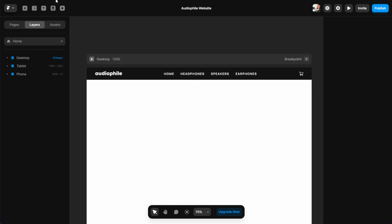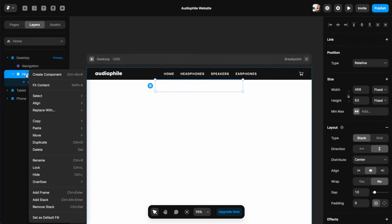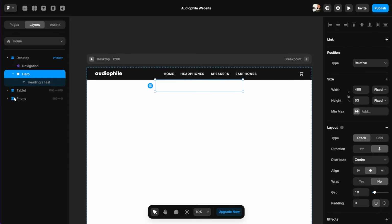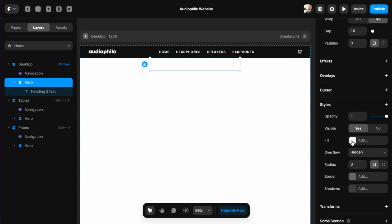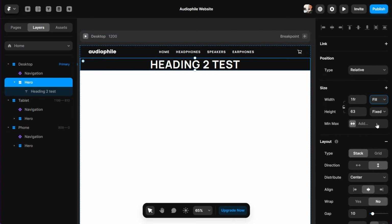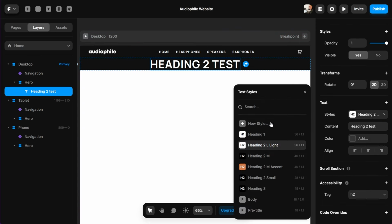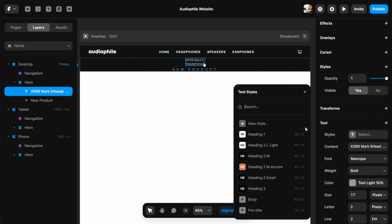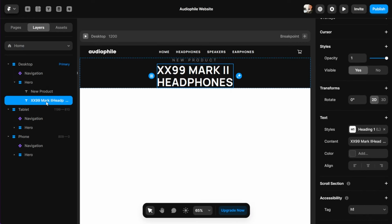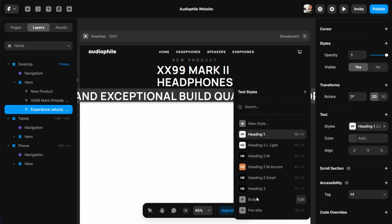Next, I jumped into creating the hero section. I first added a text element, and added it to a new stack which I named Hero. And with Framer's syncing, the Hero stack was also automatically created for tablet and phone. I added a background fill color to the Hero stack, and then sized the width to be fill so that it would fill the container and go full width. Then I selected the pre-title saved style for the text to match the design. Added the H1 headline text, then duplicated it to create and style the paragraph text.